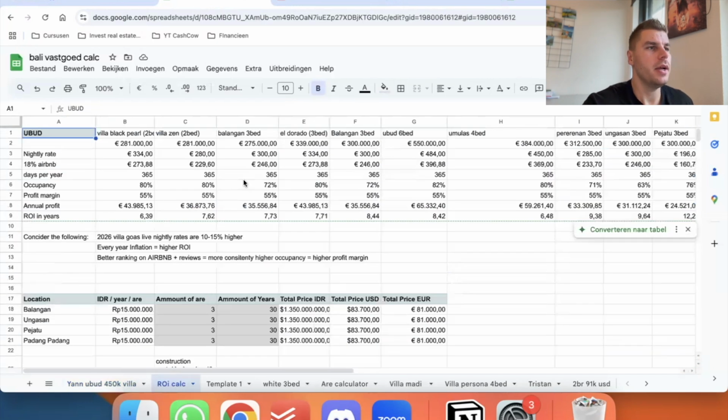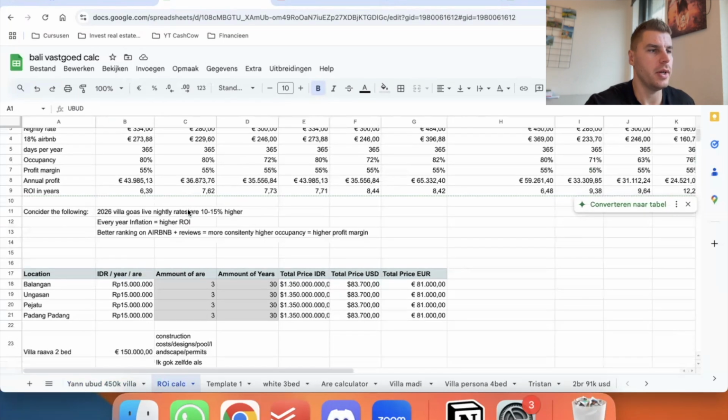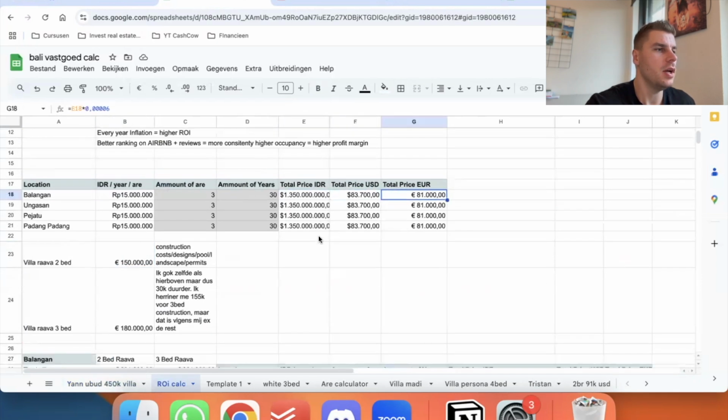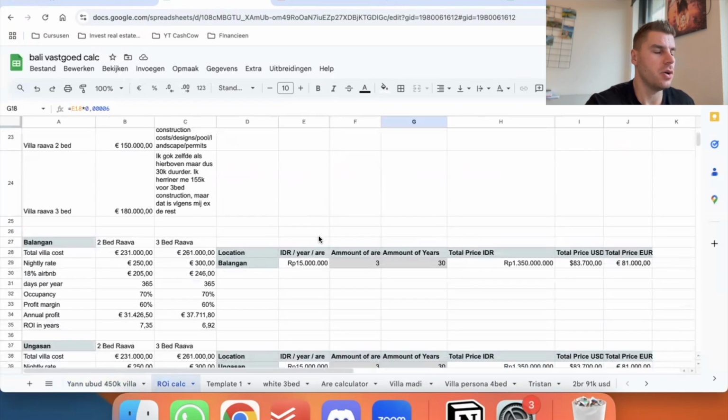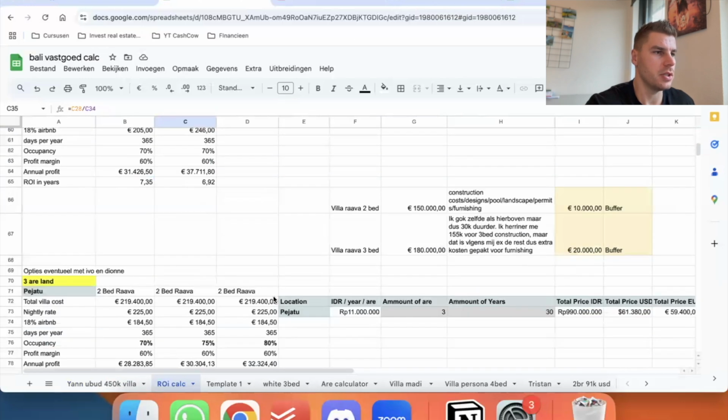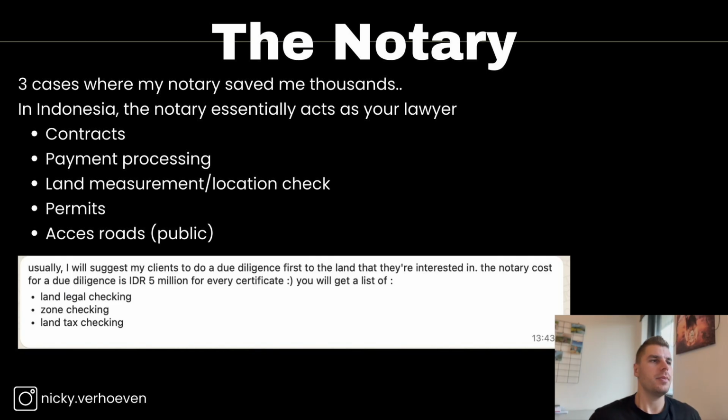So what you can see here is a couple of calculations I did in order to understand what the best choices were. I have a couple of case studies later on. So I decided to maybe build something myself. I knew the price was going to be around 150K to build it, but you're also going to need land. So I did some calculations here for the land in order to find out how much everything is going to cost, what the ROI in years is going to be, compared with the land prices, locations, and all that kind of stuff.